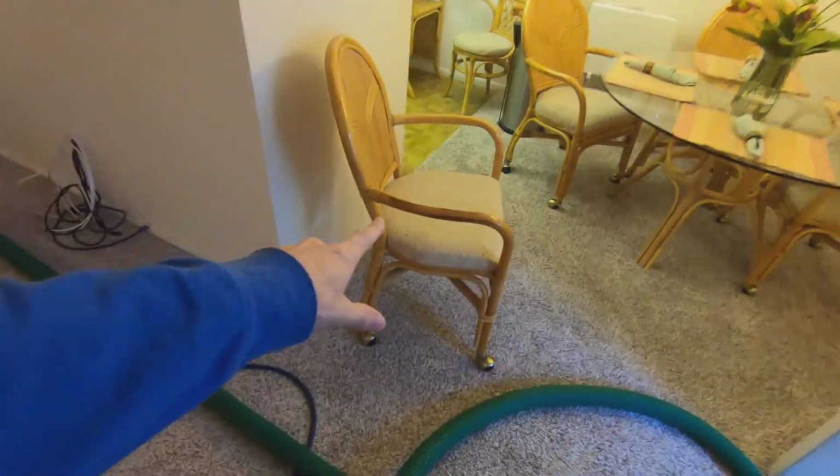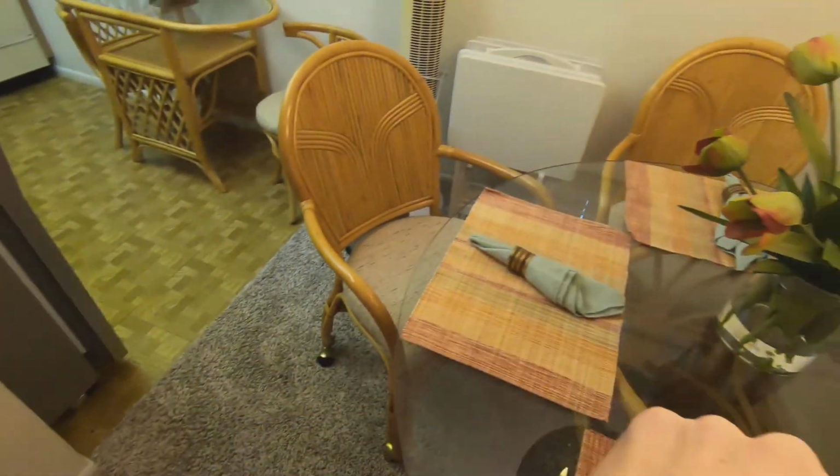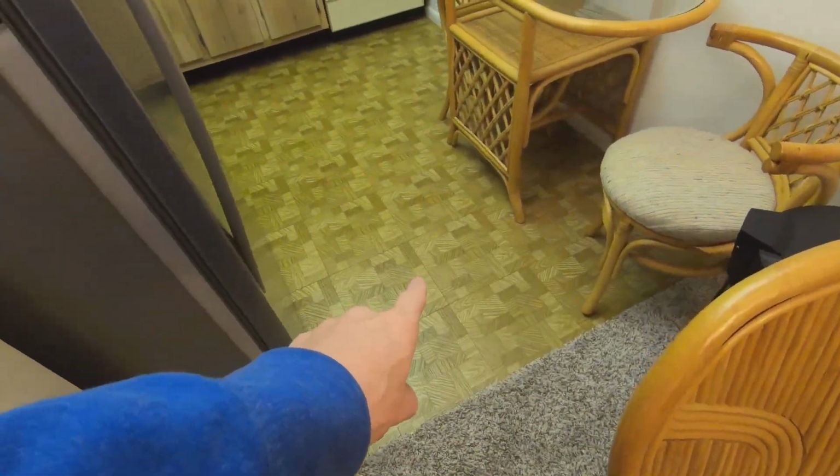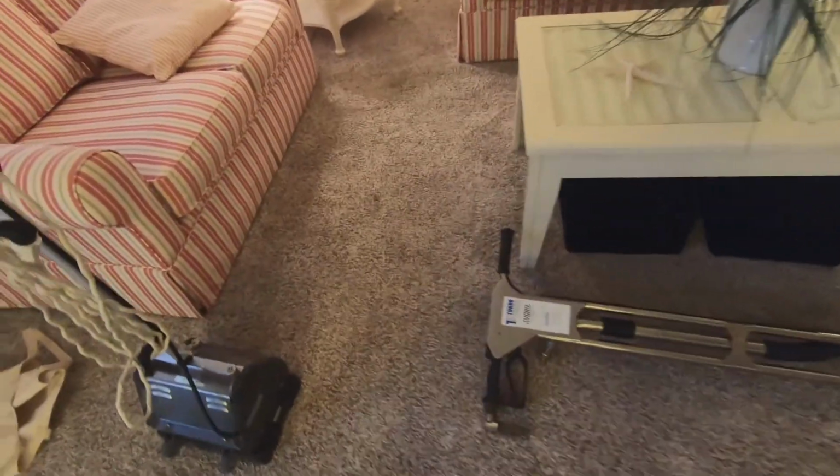Over here, we're doing these chairs here too. Not in too bad a shape. We're doing all of those. We're just gonna touch up this floor for them. That's just the vinyl flooring there. Doing all of this carpet. Now, actually, the carpet's not in too bad of shape.